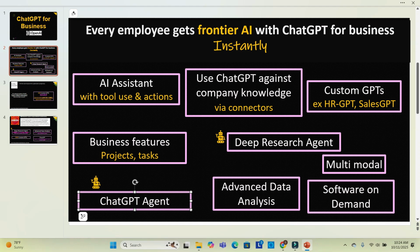Basically, the way it works, you give it an instruction, it spins up a virtual server, and it does deep research under the hood. It can browse websites like you do, because some websites are not searchable. You have to enter information, so it can enter information on your behalf. It can execute code behind the scenes, and it can take full action on your behalf.